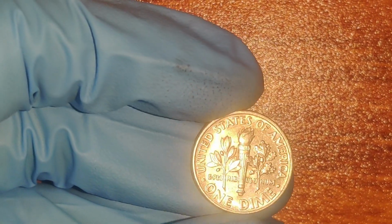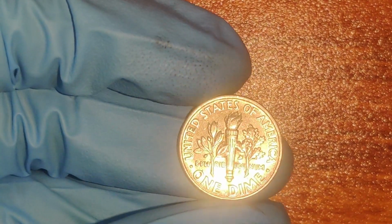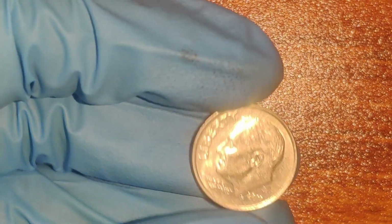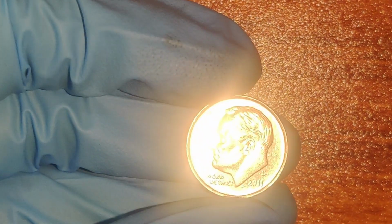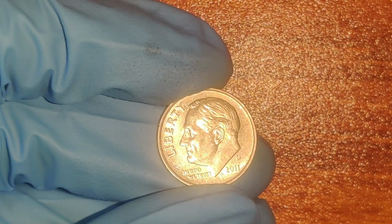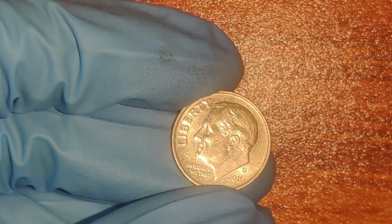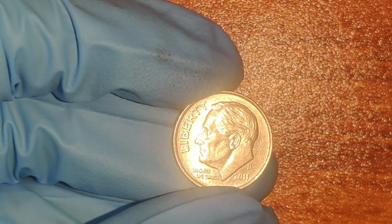The 2011 dime was part of the regular minting for that year, struck at the Denver Mint. Its design, created by the legendary artist John R. Sinnock, features Franklin D. Roosevelt on the obverse, and the torch, olive branch, and oak branch on the reverse. It's a coin that represents both American history and the beauty of craftsmanship.